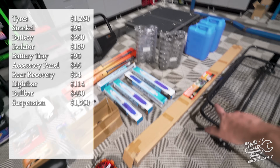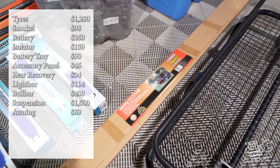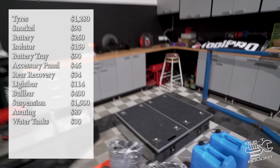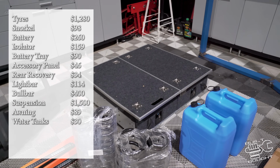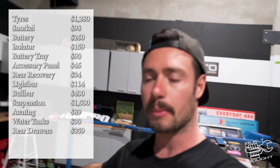Next to that, we've got an awning, a Ridge Rider awning, that was $89. That comes under comfort for me. Couple of water tanks, 30 bucks, carry the water with you. Simple drawer system, they're just the Titan drawers. They were $359. So that'll keep all my camping stuff from flying around in the back. It's sort of a safety thing.